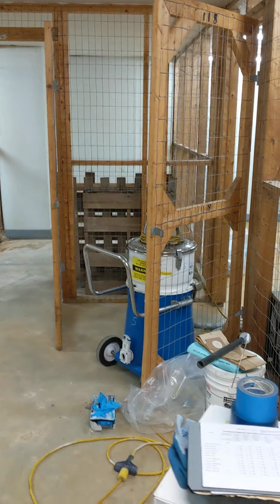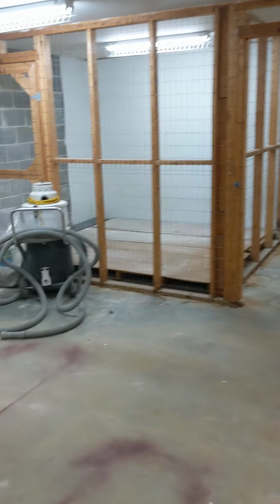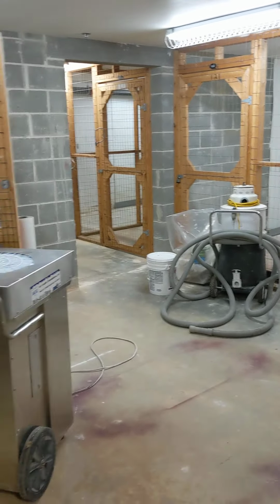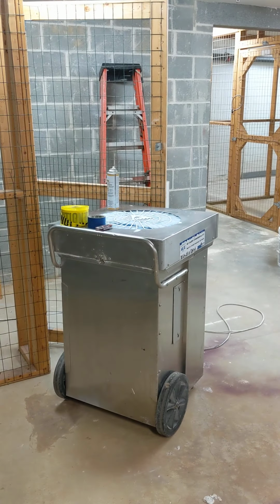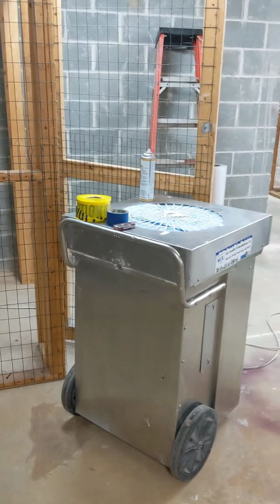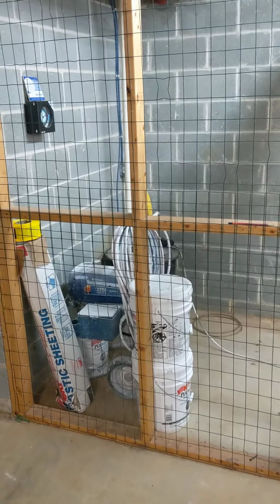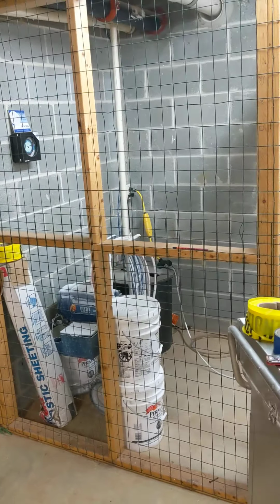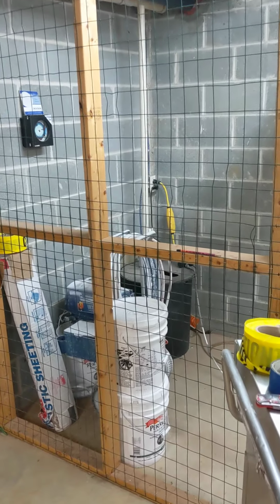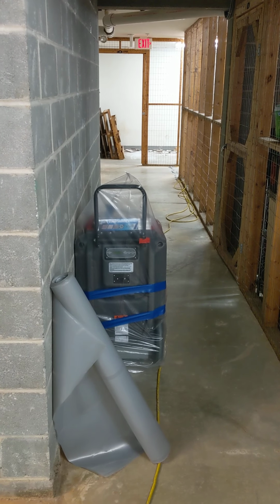As always, our staple equipment: HEPA vacuums, another one there, our negative air machines, which again, HEPA is high efficiency particulate air. Our paint sprayer, where we spray on our encapsulant once everything's been treated. And we will be installing a new dehumidifier in this space. That's our brand new dehumidifier that we'll be installing.